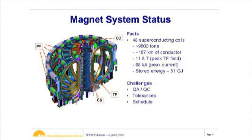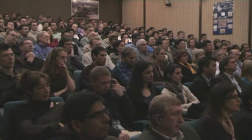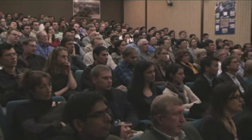If you look at the conductors that we put in here, the basic wire, something like nearly 200 kilometers of wire. We have very high fields, on the order of 10 Tesla, very high currents running through these magnets, 68,000 amps. And there's a lot of stored energy, 51 gigajoules. And we'll talk about that later because no one knows what a gigajoule is. But we'll talk about that.